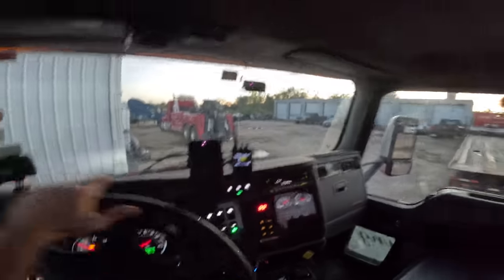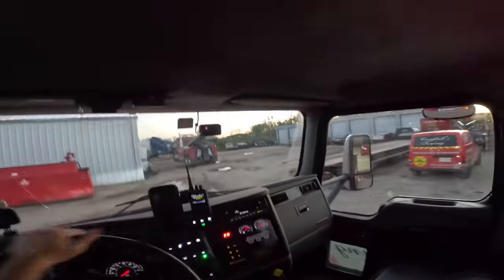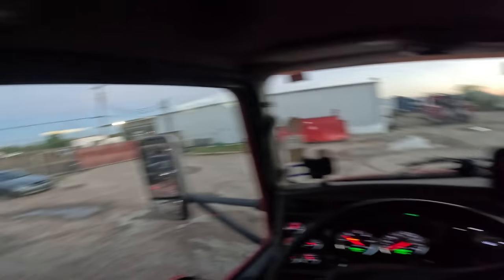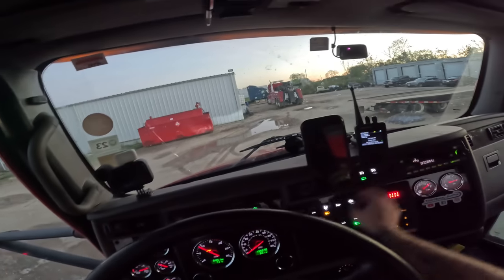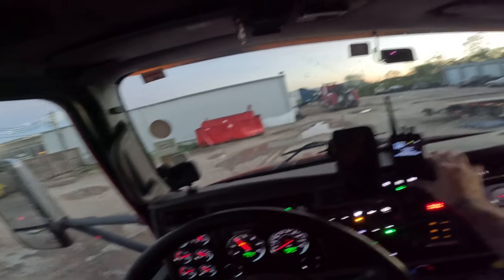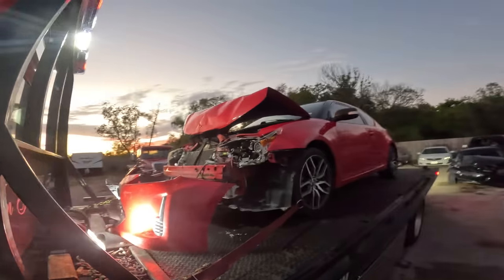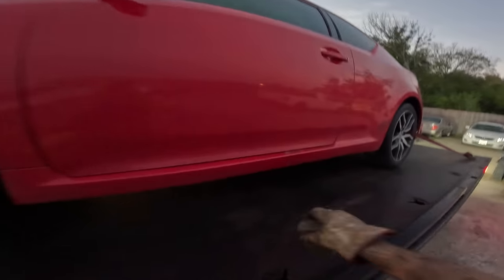Here at the Angleton yard, backing this thing into a spot. Go for right between the BMW and this little Hyundai. We're gonna call that good there. Sunset tonight. Set this right there.